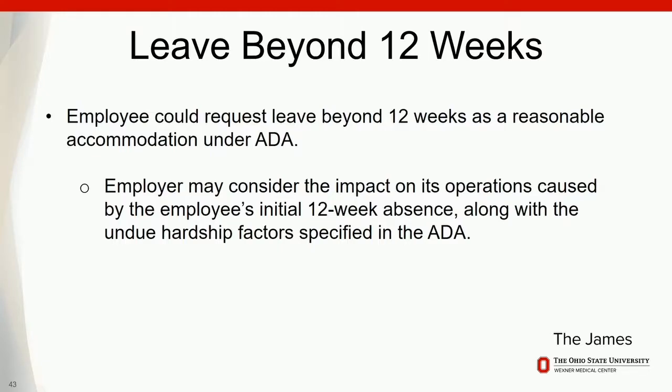How much time is going to be an undue burden, how much extension of leave would be problematic for your employer is going to depend on the size of the workforce and the nature of the work. If I have 80 employees who all do similar work and lots of them like overtime because they would like to earn some extra money, granting you an extra few weeks of leave is not going to be an undue hardship.